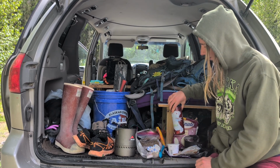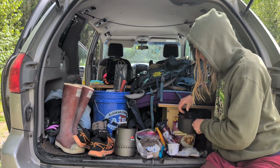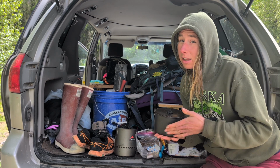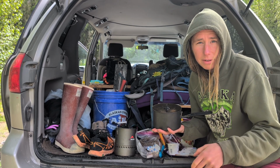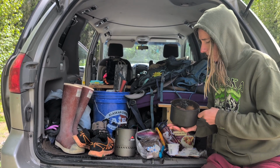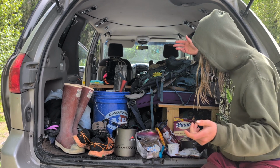I have a water bottle that I bring. It contains water. This pot I'm also going to bring. This is a luxury item. I'm going to use it to eat out of instead of bringing a bowl. So there we have it.